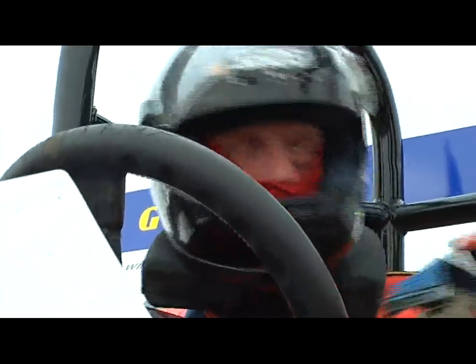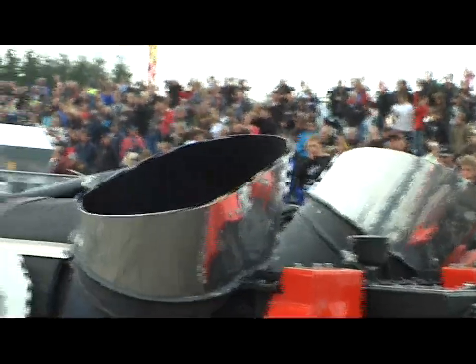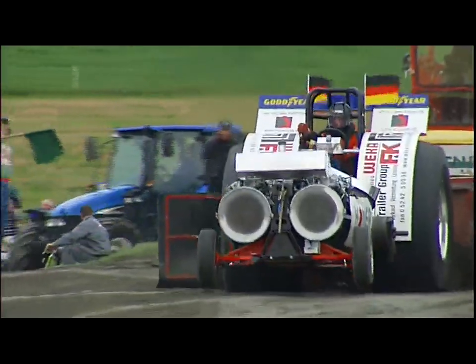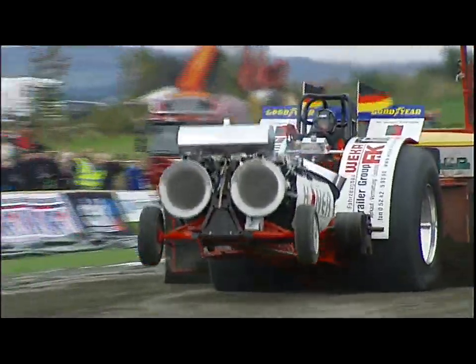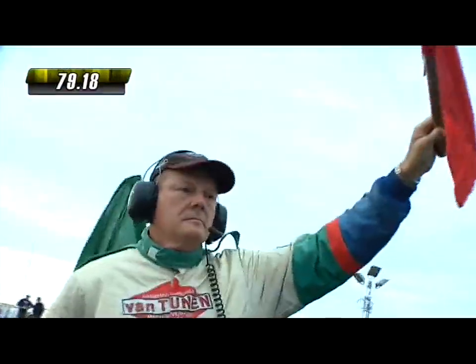So Tobias makes it to the final. 102.82 is his distance. Now here's another from Germany. Isotov 2 is the name. I guess it's called that because it uses Isotov turbines, and there are 2 of them. Gunther Balz is the driver, and he comes from near Munster. He gets 4,000 horsepower from his 2 TV3s. And it looks like he could have used more. 79.18 is his best pull.